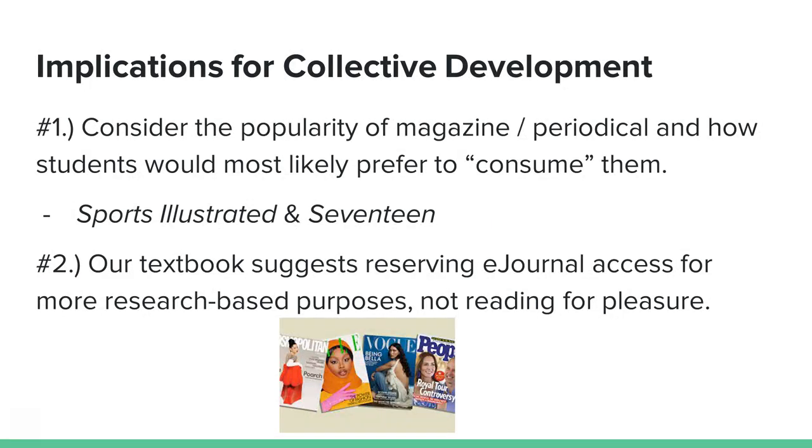Regarding implications for your collective collection development, our textbook suggests considering the popularity and the purpose of a title when choosing its format. So, when reading for pleasure, like 17 Magazine, Sports Illustrated, perhaps go with the physical publication. When doing online research, then go for the eJournal format instead.